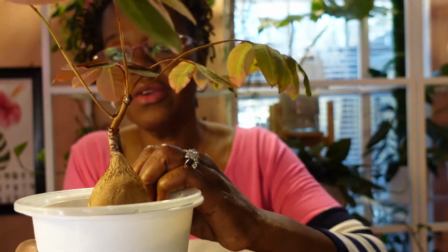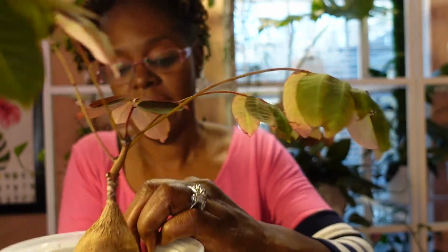Again, they do retain water in their bulb, if you will. So you don't have to be extremely concerned with watering, but you also don't want to neglect the watering. You gotta give it some water. And the other thing that you can do, you can just spritz it from time to time. If you're not sure if you recently watered it and you don't want to overwater it, the spritzing will be enough because the plant will soak up that water.